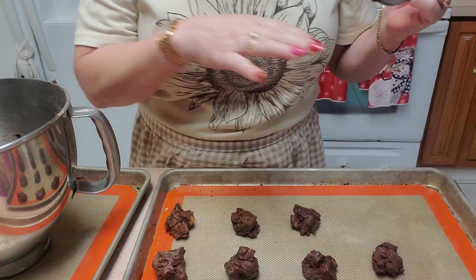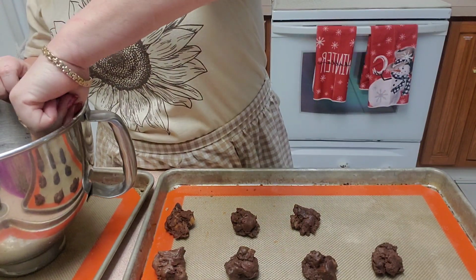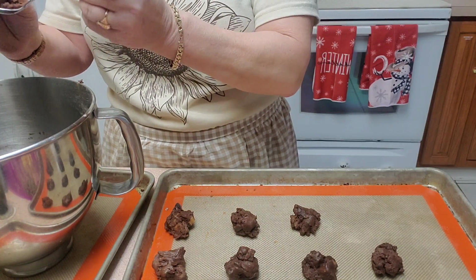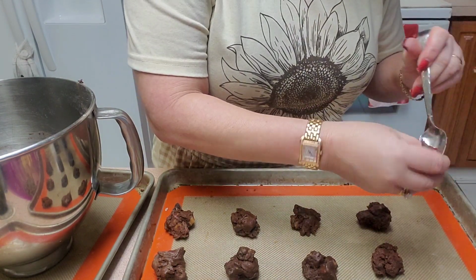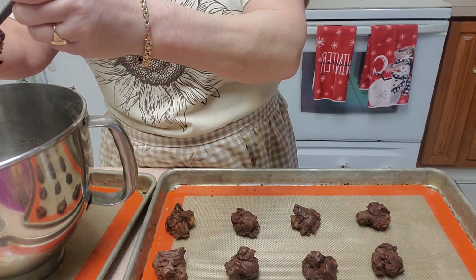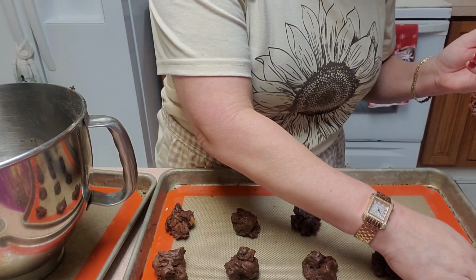350 for about 7 to 10 minutes or so. Keep an eye on them. You don't want them to burn. So I'm going to start them at 7 and then see how it goes. Just getting these all up here. Add to some of them.